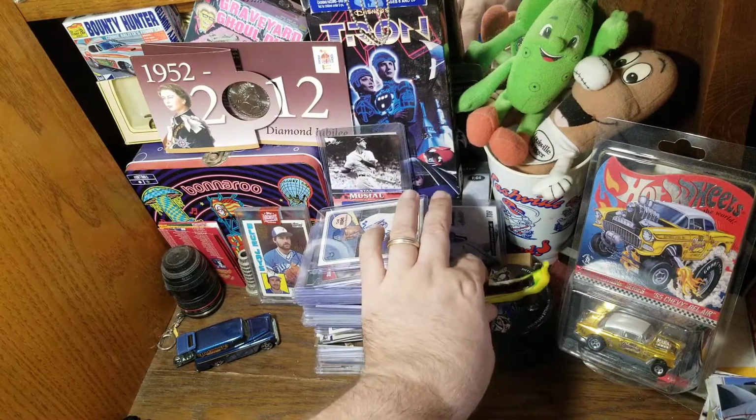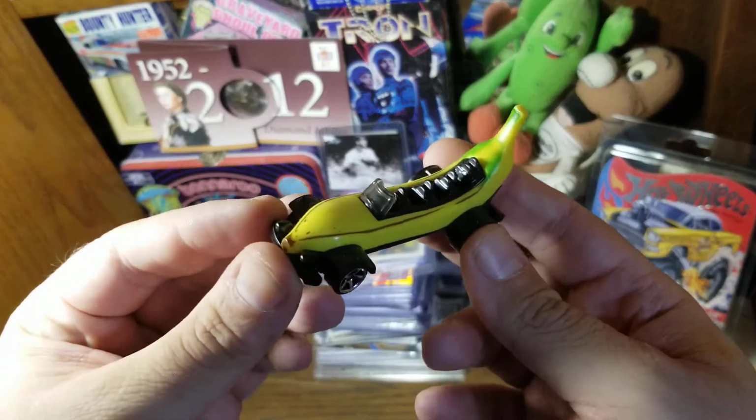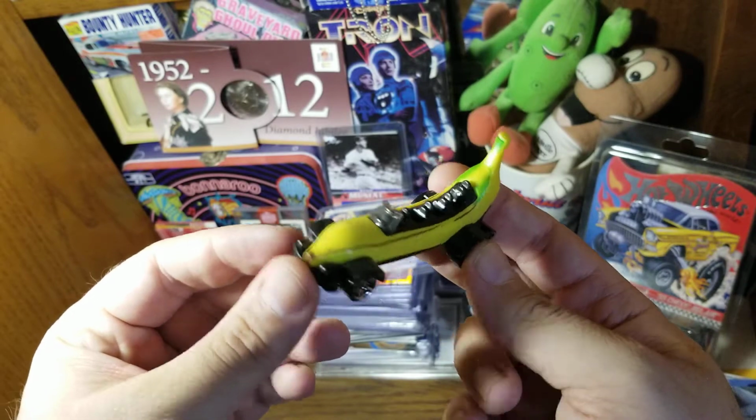And while I'm at it, there's the Matchbox banana car.